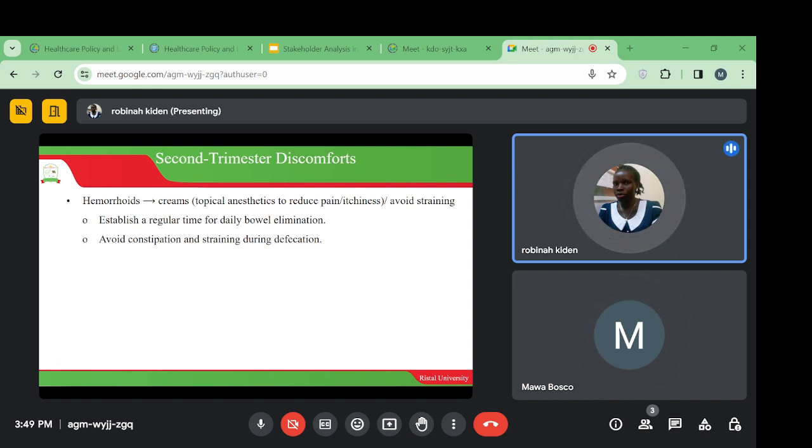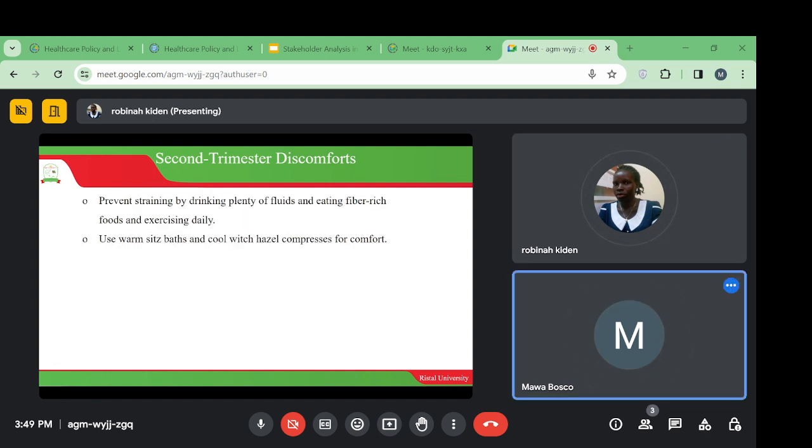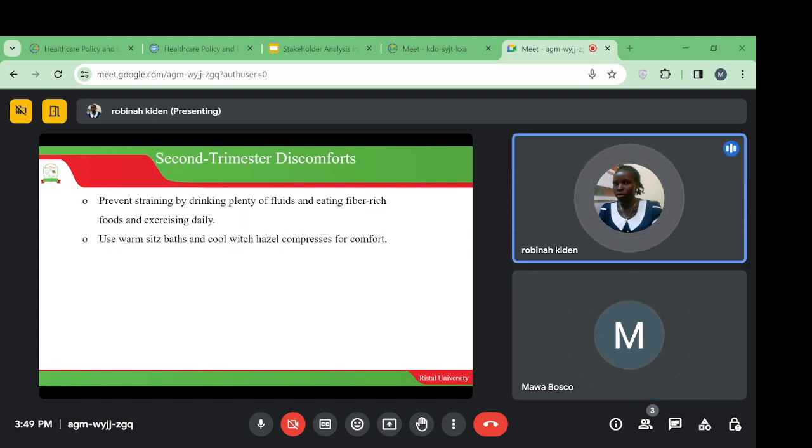Avoid constipation and straining during defecation. Then prevent straining by drinking plenty of fluids and eating fiber-rich foods and exercising daily. Use warm sitz baths and cool witch hazel compresses for comfort.